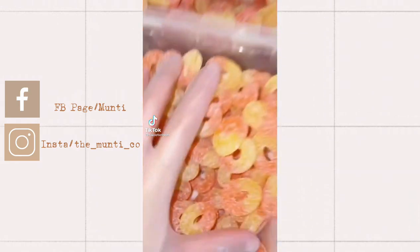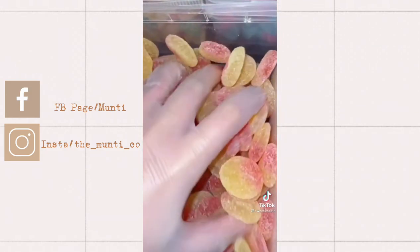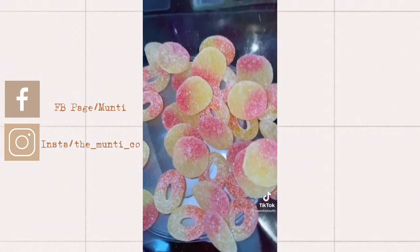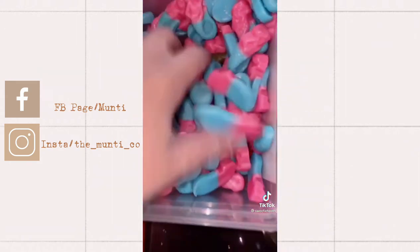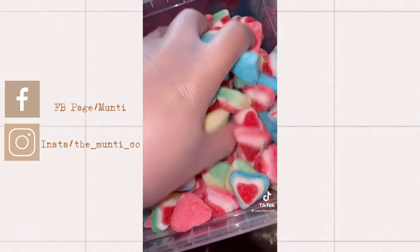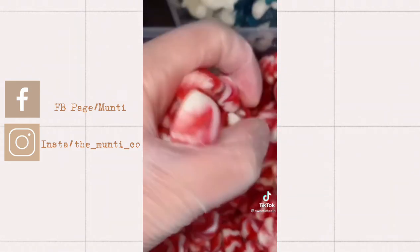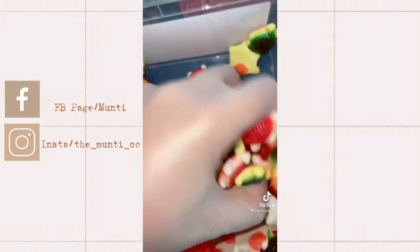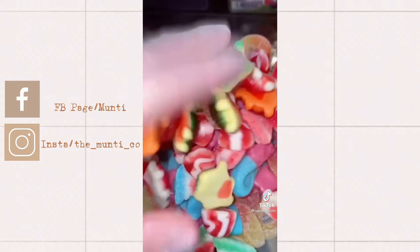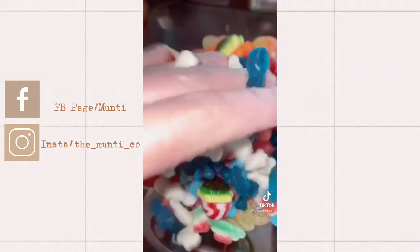Your order, David. Let's pack your custom order. Peach rings. Some fizzy peaches. Bubblegum mermaids. 3D hearts. Strawberry twist kisses. Jelly filled turtles. Baby dolphins.